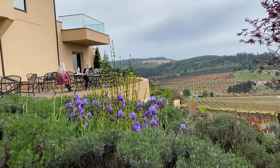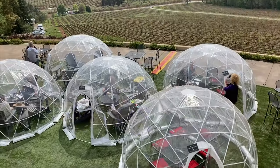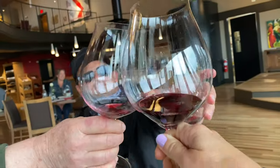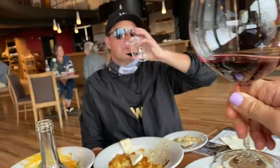So this is a family-owned vineyard here, kind of close to the Salem region. And as you can see, these pastoral landscapes are just gorgeous. This vineyard was founded in 1983, and they're famous for their Pinot Noir, but today we are trying a flight. Cheers! Woo! This one's really good.